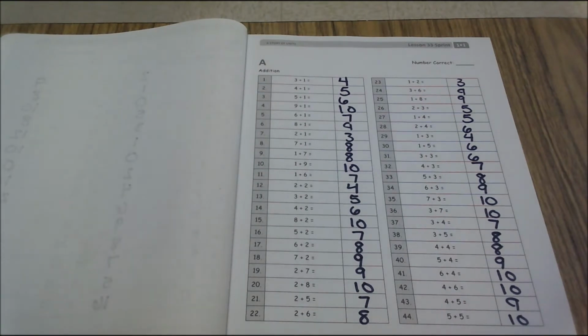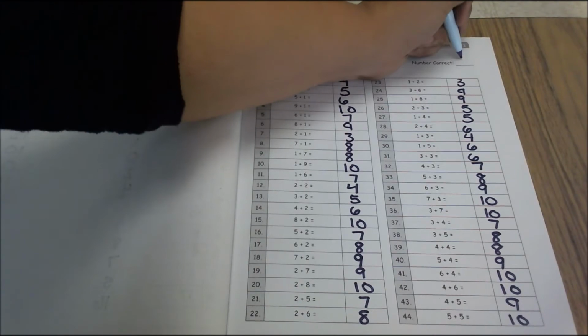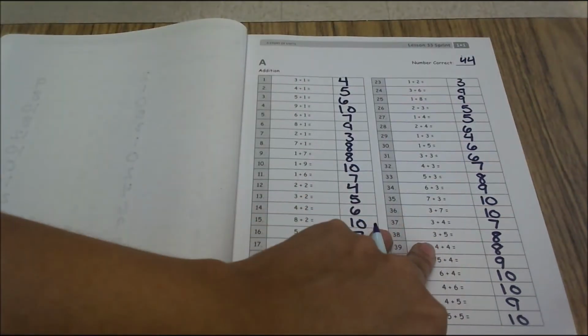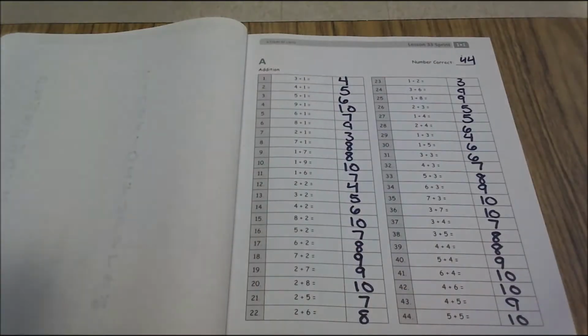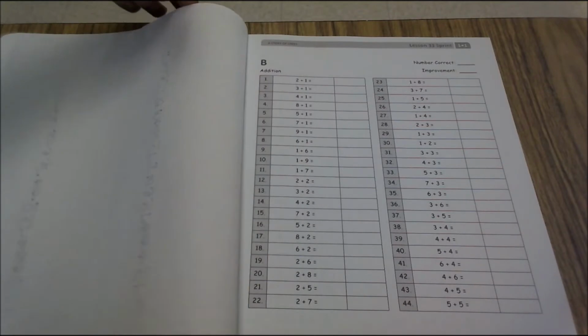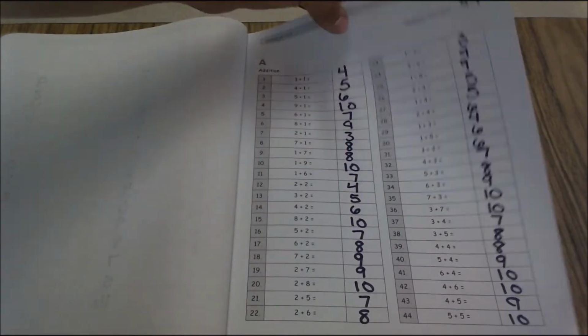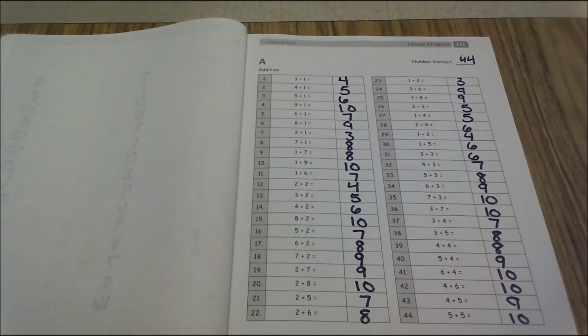All right, great job. Put your number correct at the top. And remember, during live this afternoon, we'll do part B together. And then you can compare to see how you did. Note number correct and improvement. It's comparing this one and this one, part A and B. So I hope to see you this afternoon to do that.